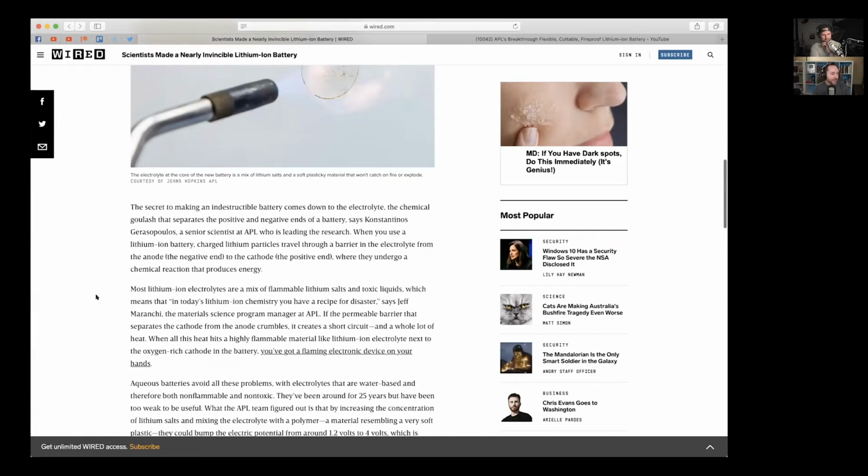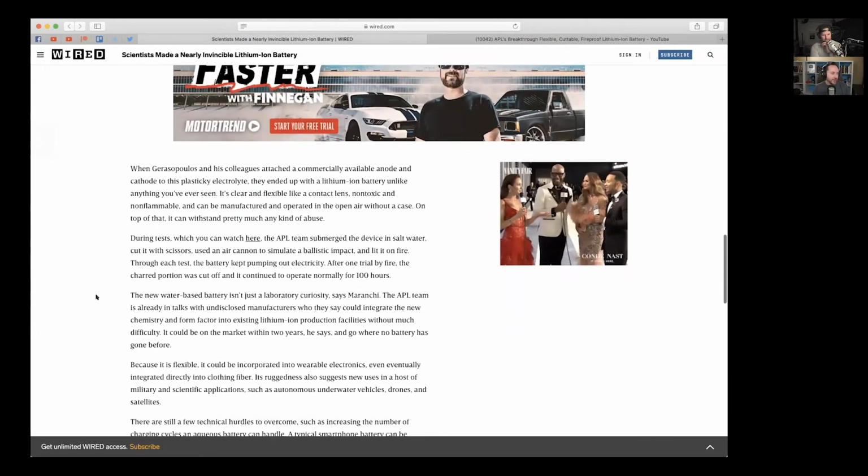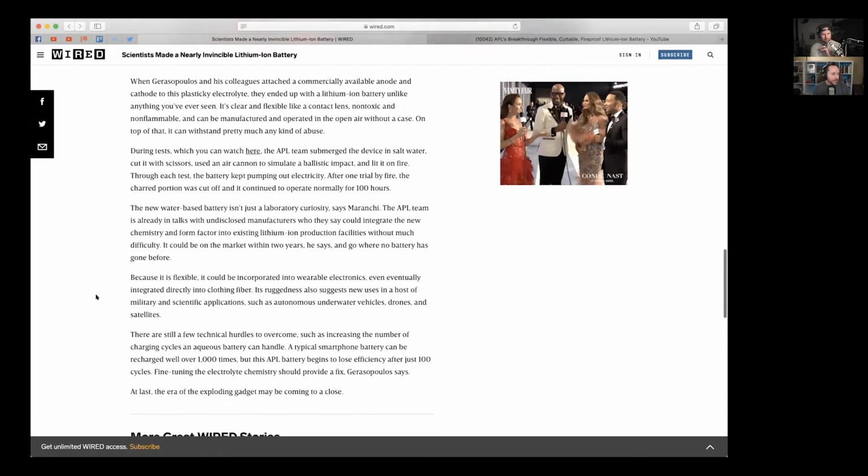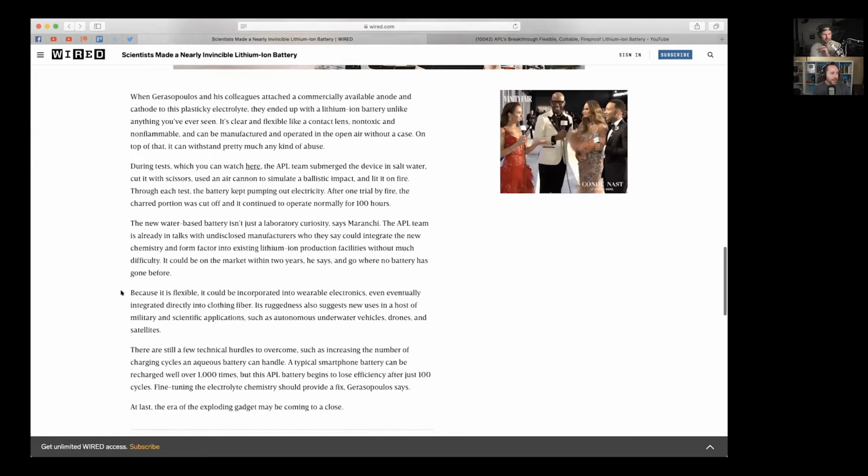Now, obviously, there's the indestructibility of it, in terms of keeping phones from exploding and stuff like that. But right here it says that because it's flexible, it can be incorporated into wearable electronics and even directly into clothing as fiber. There are also a lot of scientific applications: autonomous underwater vehicles, drones, satellites, that kind of thing. It has about the same energy density as lithium ion, or it's comparable, but it does not cycle as much. Right now it only cycles about 100 times, and then it's dead. They're working on that.